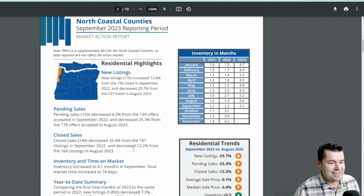So with the current sentiment and all the market conditions, we could very well see this inventory continue to climb. The higher it climbs, of course, the worse it's going to be for sellers and the better it's going to be for buyers.